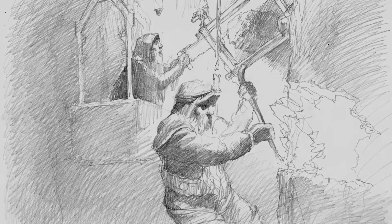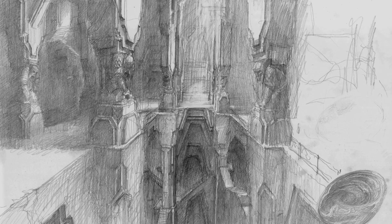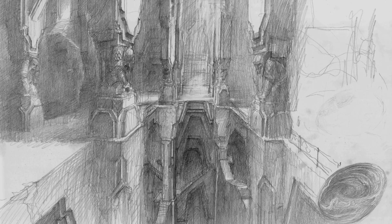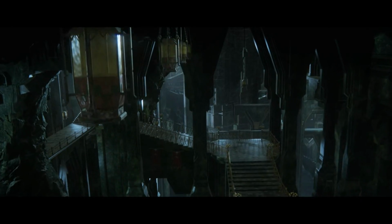It started out as a mine. The dwarves entered the mountain because it was full of precious minerals and metal. That was reason enough to start chipping their way into the mountain, and they would then carve architecture into that. So there's a heap of architecture above you and a heap of architecture below you.